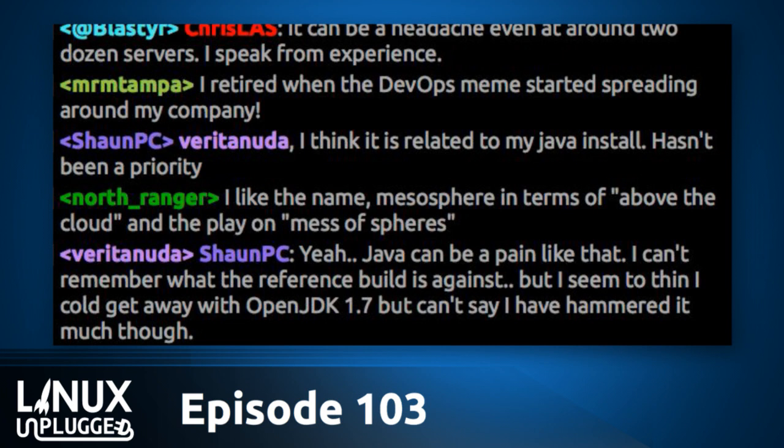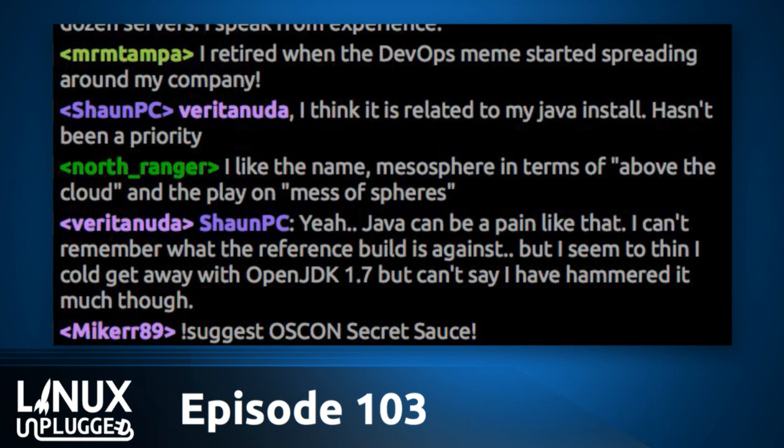Interesting. Well, very cool. Do you have any good recommendations for people who want to find out more about it? Anything you found very useful? It looks like there's even a DigitalOcean tutorial right here, an introduction to Mesosphere. Look at that, there is.